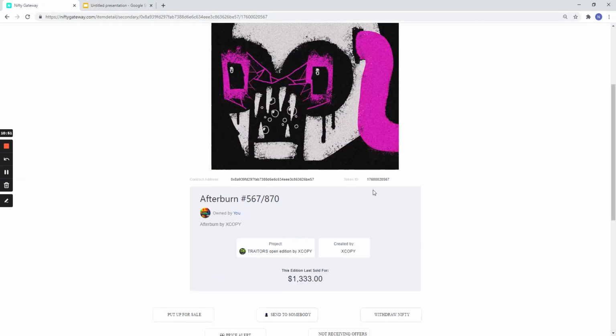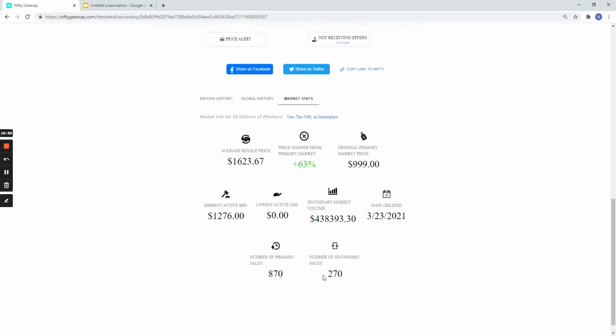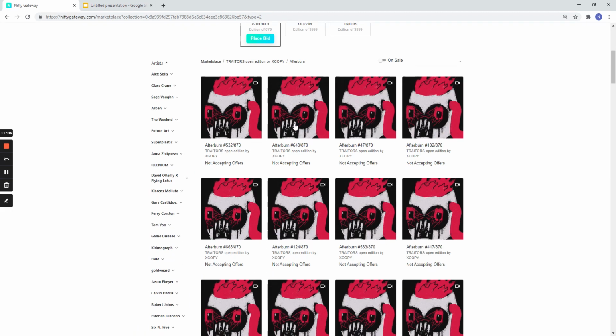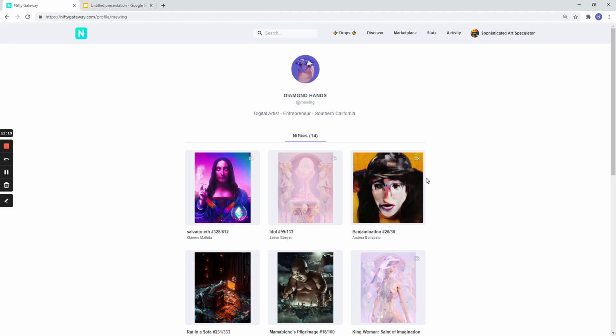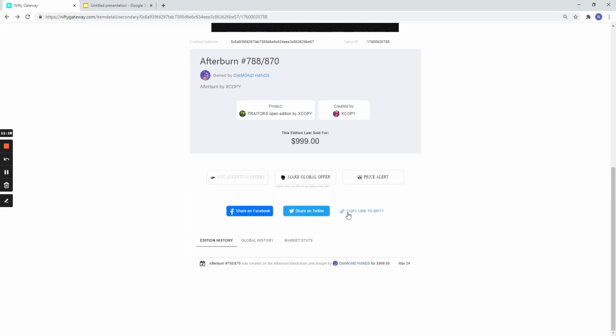So take a look at Afterburn. This has good secondary volume. It's been around for like 2 weeks and it's sold through 270 out of 870. So that's pretty good secondary volume. But then what I like to do is click and look at owners. So that's one NFT, right? And I'm sure there's an automated way to do this a lot better. This guy only has like 14 NFTs.